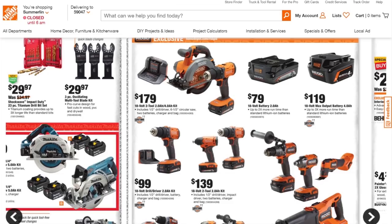All right, we got the 18-volt drill driver 2 amp hour kit there for $100. That's your basic brushed kit there. Next to that, we've got basically the same thing with the impact. You get two batteries for $140. I gotta tell you, the basic Ridgid stuff, the brushed stuff, it's all right. The brushless stuff from Ridgid is actually pretty nice there.